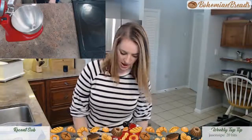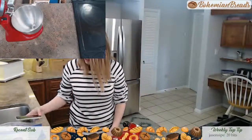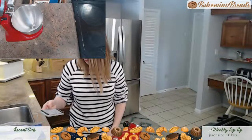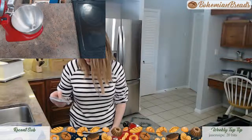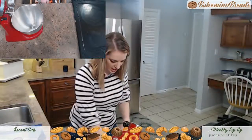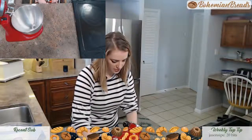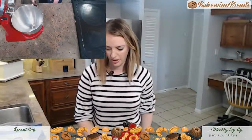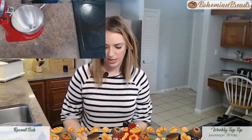Didn't care. All right, so in the meantime, let's get hooked up with this frosting. I have a half a cup, and all of this is obviously being done in the mixer. I'm gonna use a half a cup of cream cheese, softened.